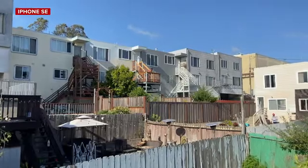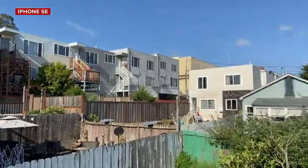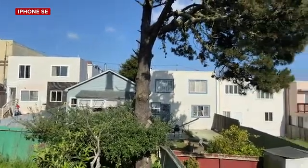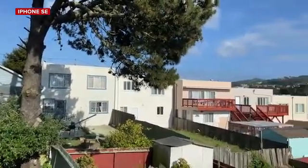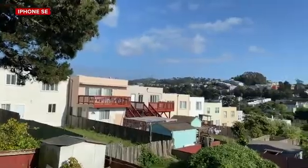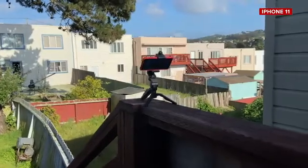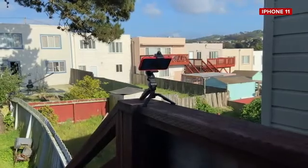The same applies for video. It's nearly impossible to see the difference in terms of image quality. Both phones can shoot 4K 60 frames per second. Both phones have extended dynamic range. However, the SE only goes up to 4K 30 frames per second, whereas the iPhone 11 can get that extended dynamic range at 4K 60 frames per second.